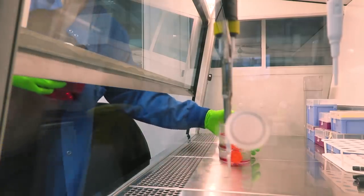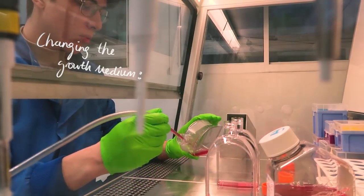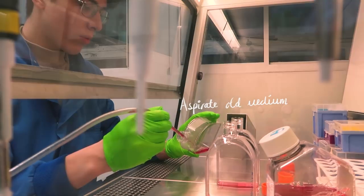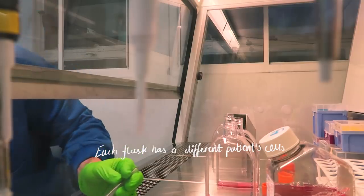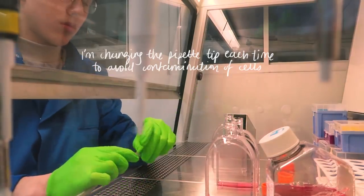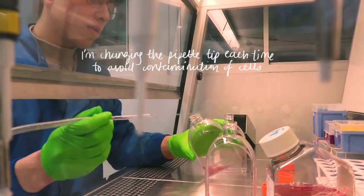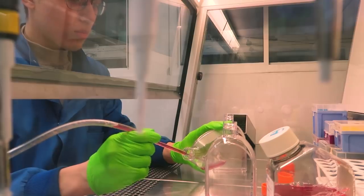My lectures are usually 2 hours, and after that I normally have to go to my lab project. What I'm doing in my lab project is researching if this particular treatment can treat patient cells who have a certain disease. In this clip I'm changing the growth medium for the cells, that's the pink fluid. I take the old growth medium out and put in fresh growth medium, and this just keeps the cells alive.